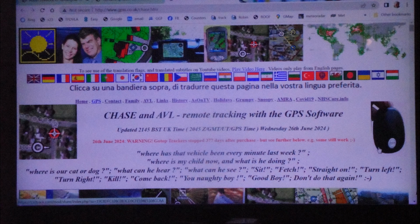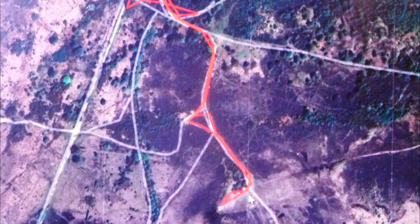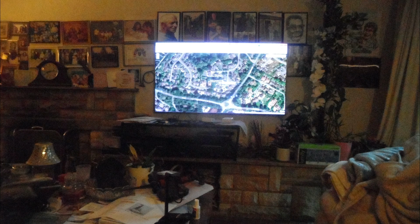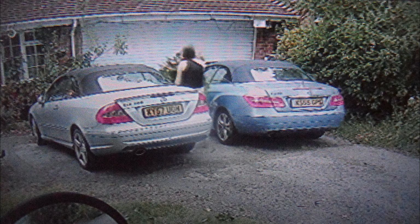And yes, and then looking at my tracker, and I didn't walk anywhere near as far. I was more interested in visiting the guys there for the flying, and then back home and just here. So that's about it.